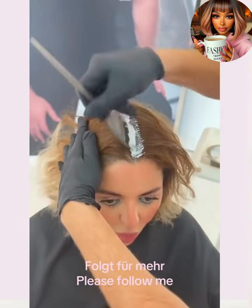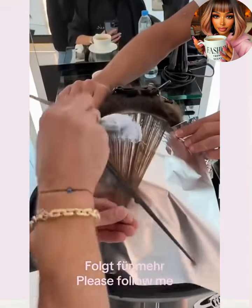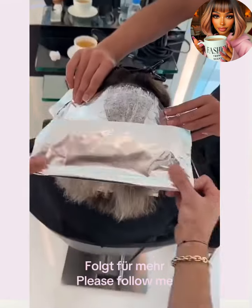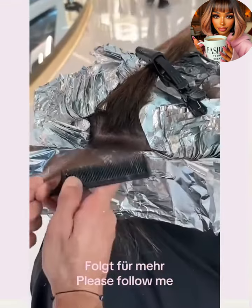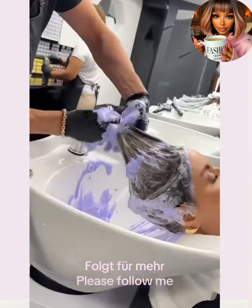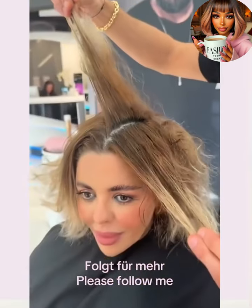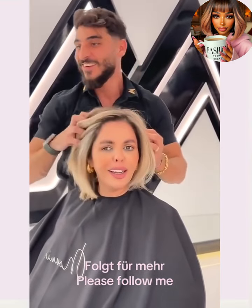We move into the next makeover here. She has some grown out color. Now she already has a bob, so we'll see what the stylist ends up doing as far as the coloring goes. Ooh, wow, look at this beautiful blonde bob. Absolutely gorgeous.